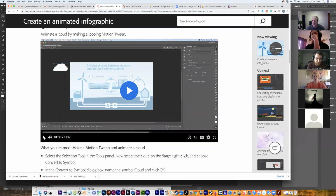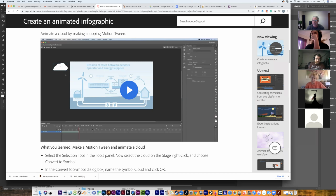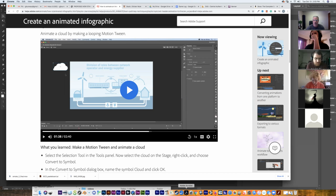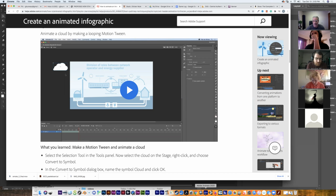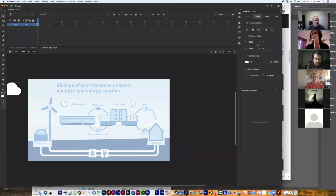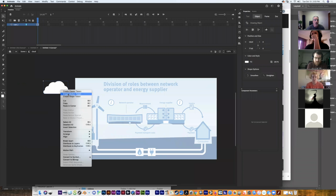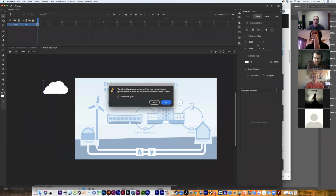Okay, so now we're going to do something a little different. We're used to using classic tweens because in web animation, classic tweens will always work, but motion tweens sometimes have issues. But we're going to go ahead and do the motion tween because that's what this guy did in his tutorial. So you want to right-click on the cloud and click Create Motion Tween. Now, it says you need to convert it to a symbol first. And of course, Adobe Animate will do that for you. So you just hit OK.